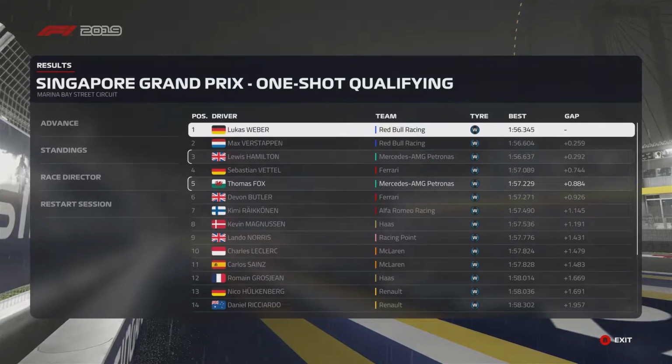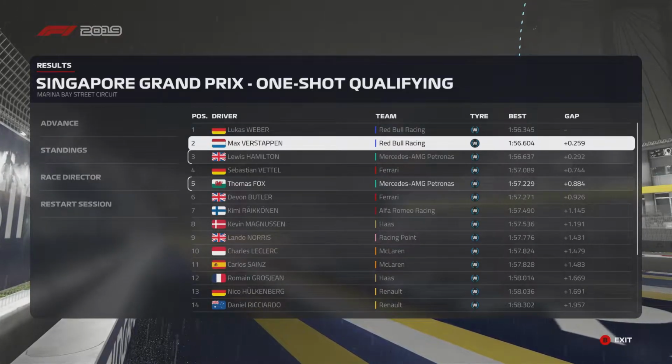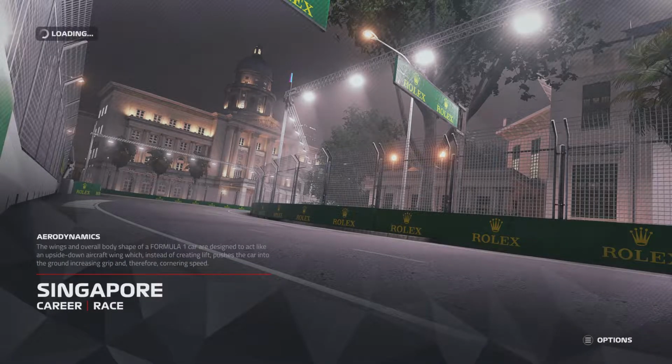Wow, it's a Red Bull front row lockout. So there you go then. It's a little bit different on the grid for the Singapore Grand Prix. It's going to be a front row lockout with Webber on pole ahead of Verstappen, and then Hamilton coming in behind him. Vettel splitting me just in there. But yeah, I set the fastest first sector by probably about a tenth or so. And then the other two sectors, it just began to fall away.